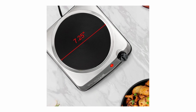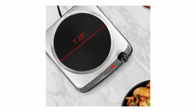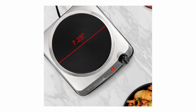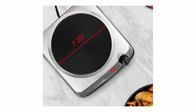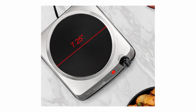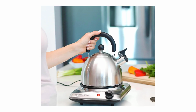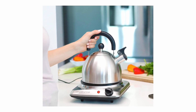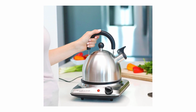This 1000-watt hot plate features a durable 7.25-inch cast iron plate that heats up quick with a stainless steel base that resists warping and rusting. Its compact and lightweight construction makes it highly portable, perfect for dorm rooms, RVs, or small kitchens. Cleaning is quick and easy. Just wipe it down after use.